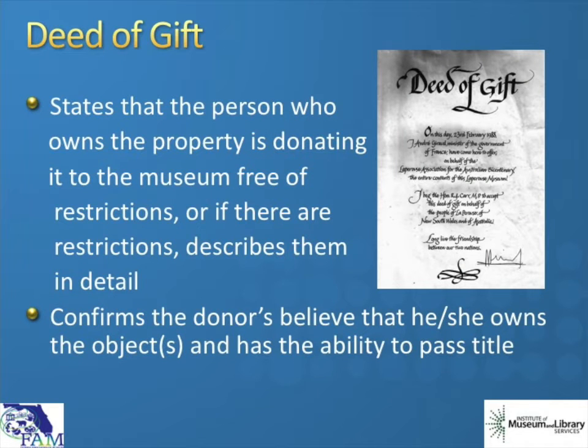So a deed of gift, this is what's transferring ownership from an individual or an organization over to your organization. It's stating that the person owns the property, confirming their belief that they own the object and that they have the ability to pass the title. I know this is extremely important in art institutions. It's important for everyone, but especially a lot of arts organizations.